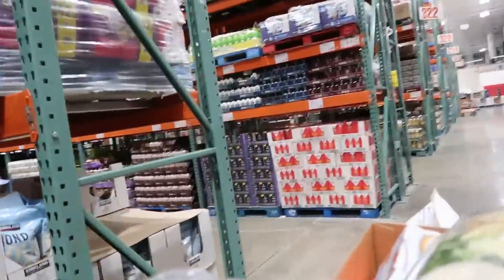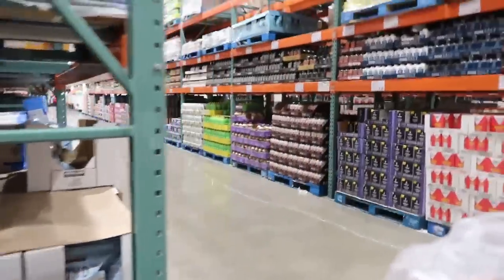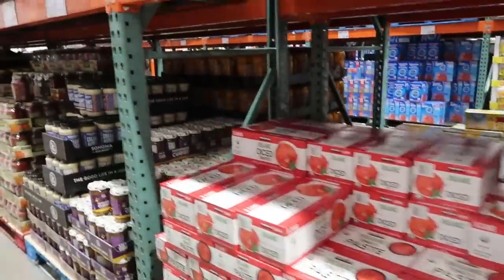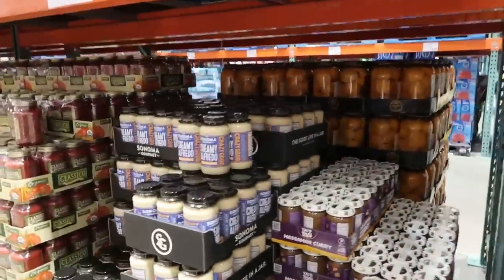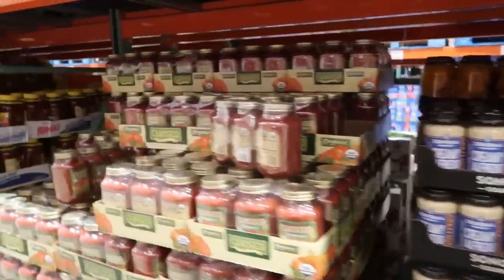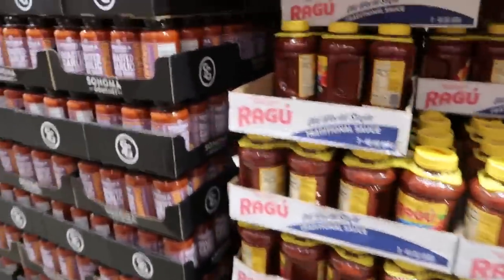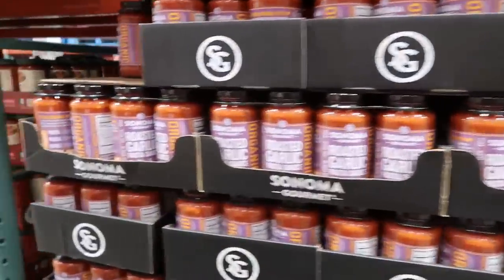Okay, so we are on a hunt for salsa. Yeah, well look. Okay, we might be out of luck. There might not be salsa here. That's spaghetti sauce. I looked at the milk and I was too tired to get it, so. Oh wait, no, that's pasta sauce, okay.